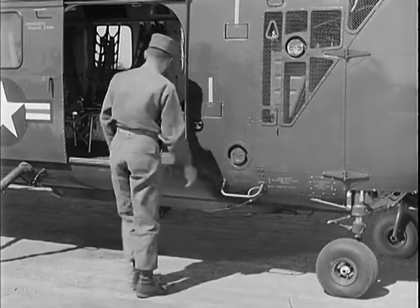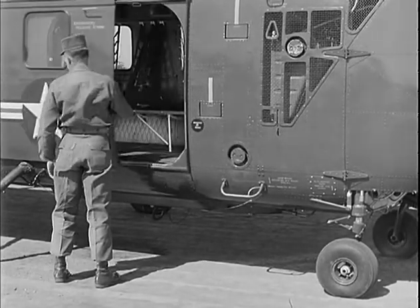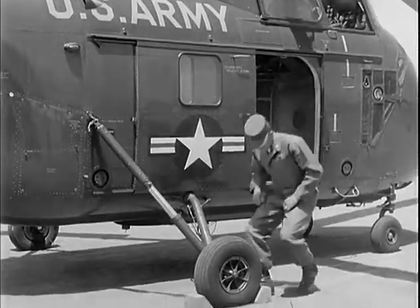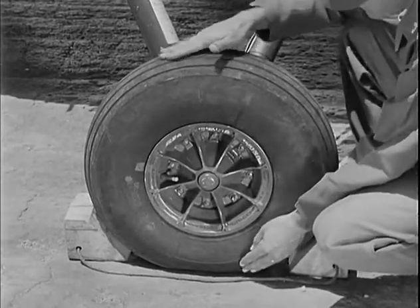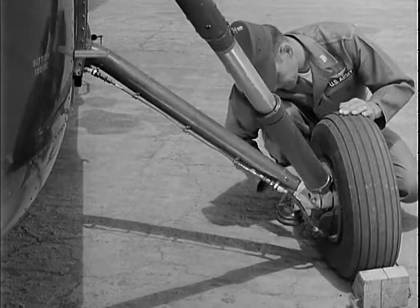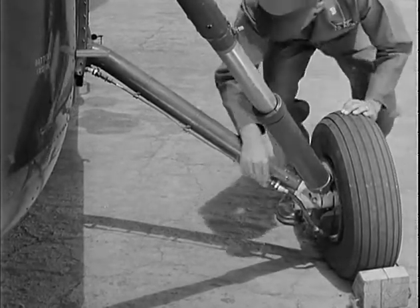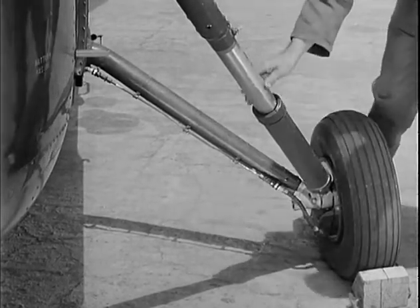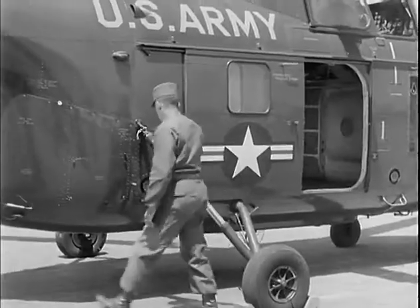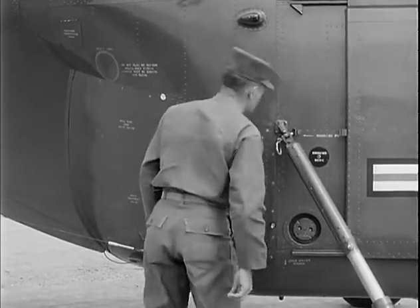Now try the movement of the cargo door and see that it latches securely. On the right main gear, check the slippage marks and the tire for proper inflation. Check for any leaks in the brake and in the hydraulic line. See that the shock struts are extended to the proper length. Then check the security of the filler cap on the aft fuel tank.